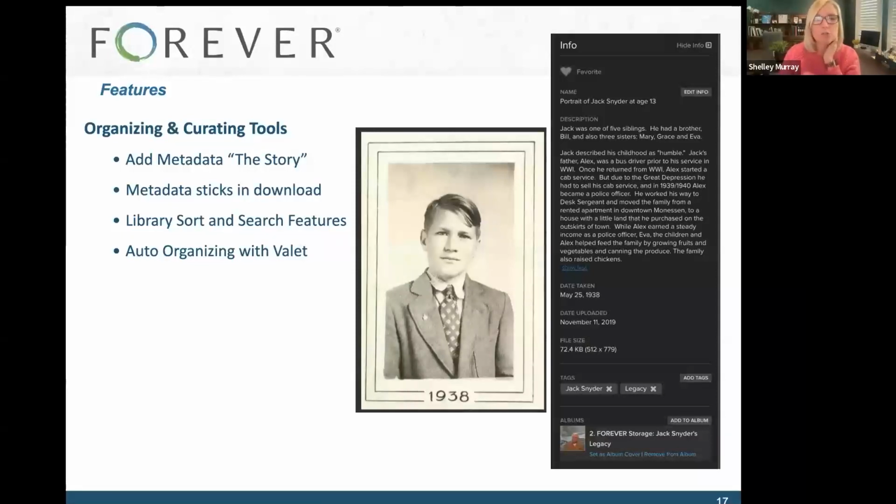Forever gives you organizing and curating tools so that you can add the metadata. So that is adding the story. The story that goes along with the photo is very, very important. And with Forever, you're able to very easily get in there and just add the story, type it right in as long as you want. That's called metadata. The metadata, the story, the tags, the name, the dates, all of that information is going to stick with your photo when you download it or share it.